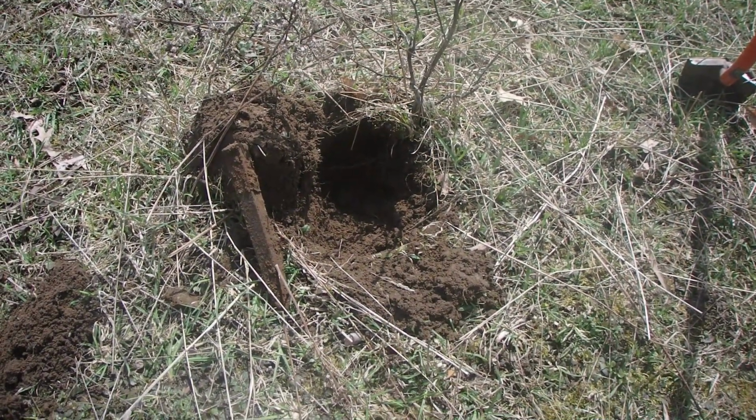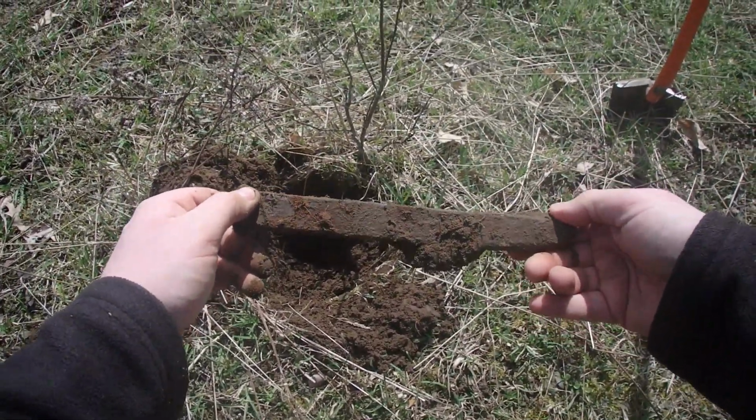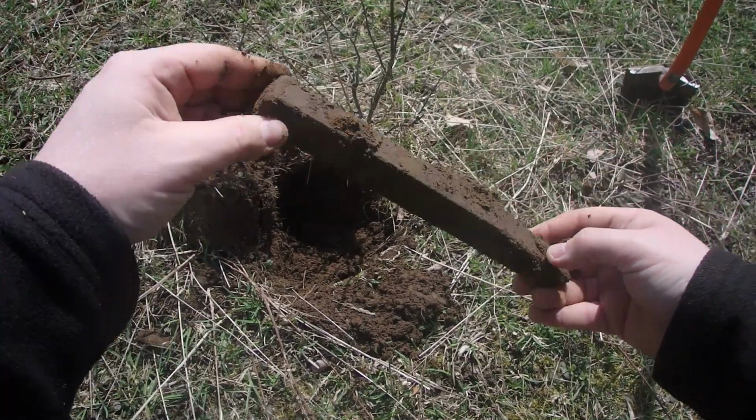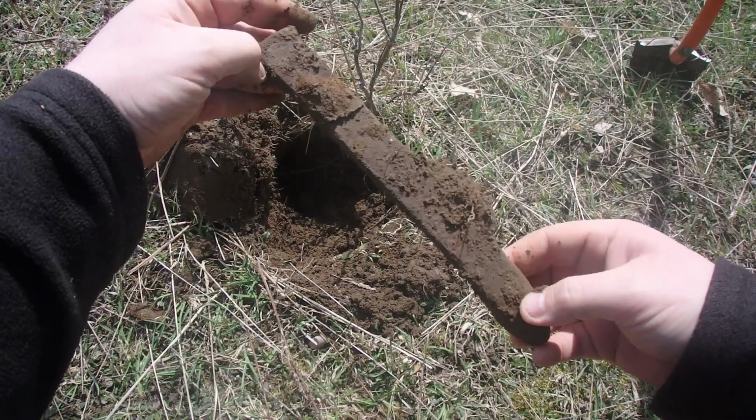Well, guys, I had a half-decent signal underneath this bush. Dang, that's a big spike. Awesome. Wonder what that would have been off of.